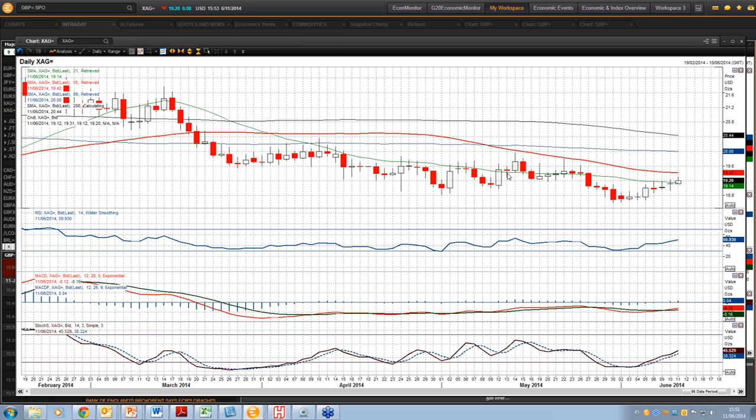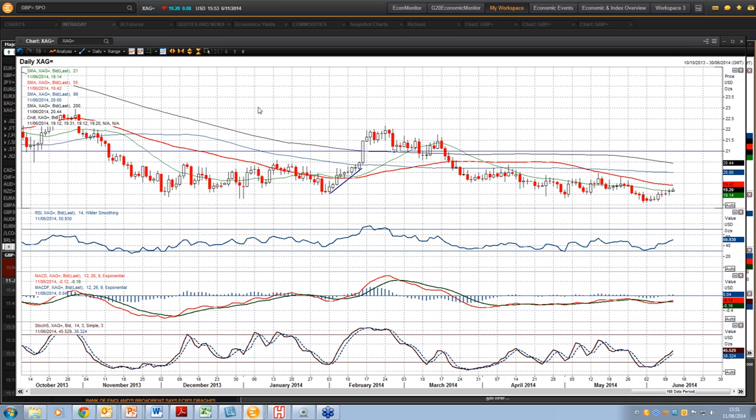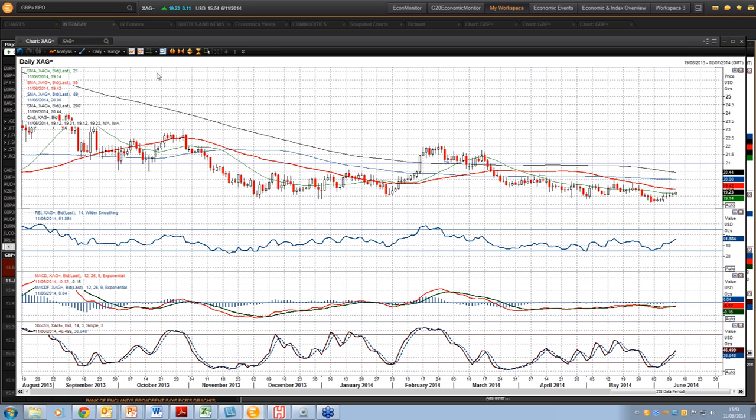It is an interesting chart, predominantly because I will show you this big support that we had on silver at 1880. That was throughout November, December, late January into April, May, and that got breached to the downside. I think that breach now suggests that this rally is a selling opportunity.